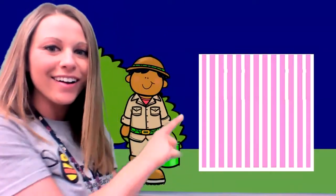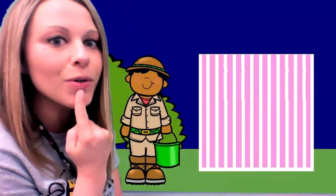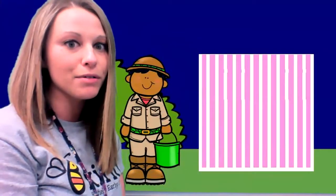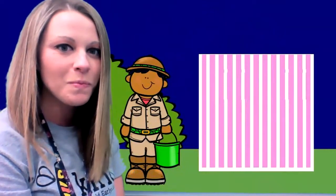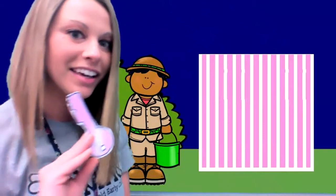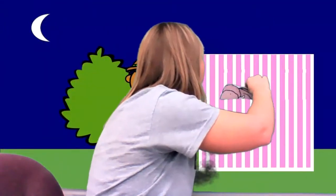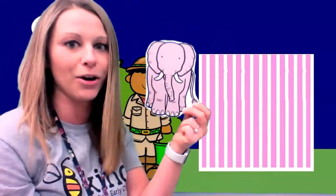Now what color? Pink. Okay. The zookeeper said this animal has big floppy ears, a trunk, and it's really big. Do you think you know what animal that is? Let's get our key. Here we go. Let's open it up. It's an elephant. Elephants have big ears and they have a trunk and they are huge.